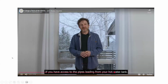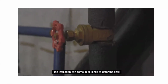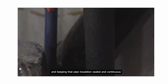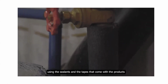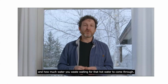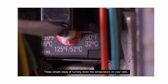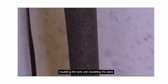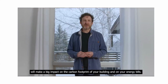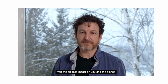If you have access to the pipes leading from your hot water tank, insulating those can make a big difference too. Pipe insulation can come in all kinds of different sizes to wrap around whatever style of pipes you have, and keeping that pipe insulation sealed and continuous using the sealants and the tapes that come with the products will make a big difference in how much hot water reaches your taps and how much water you waste waiting for that hot water to come through. These simple steps of turning down the temperature on your tank, insulating the tank, and insulating the pipes will make a big impact on the carbon footprint of your building and on your energy bills. It's one of the simplest DIY projects you can undertake with the biggest impact on you and the planet.